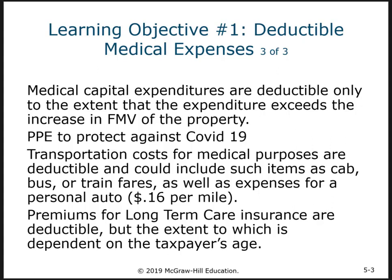Some things are also issues with regard to medical expenses. Let's say that you have something done to your home to allow you to get around with a particular medical condition. That's okay, prescribed by a doctor and all that kind of thing. But here's what the tax law says. If that adjustment to your house makes the value of your home go up, you have to subtract out of the expense the increase in the value of your house.